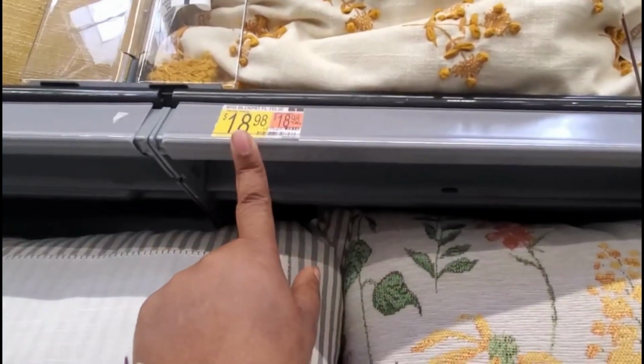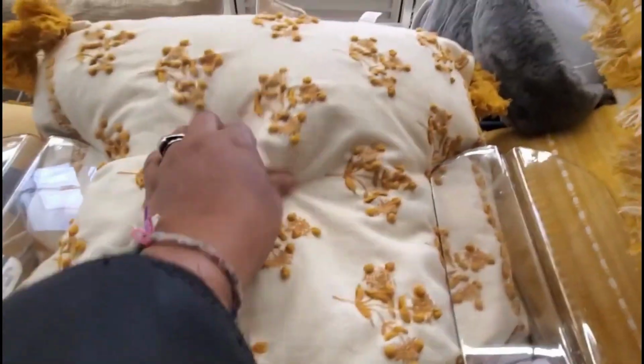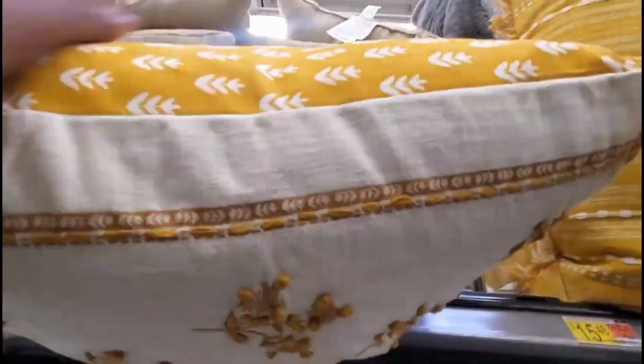The prices are right, and they could be used all year round. You could use them for summer, you could use them for fall, whatever. They are just so pretty, so definitely make sure y'all check them out. And let me know what you guys think so far.